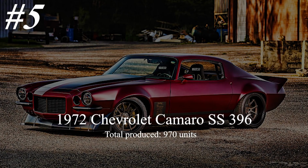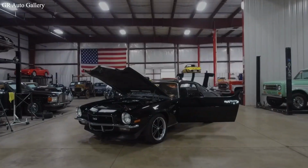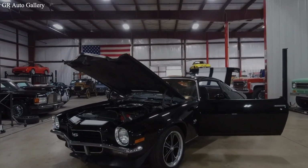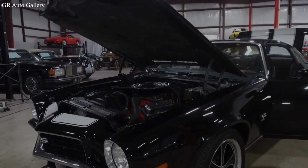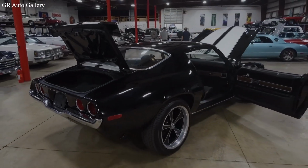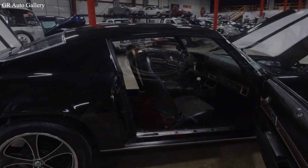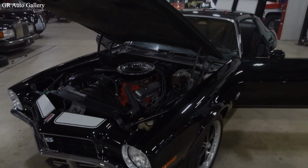Number 5. 1972 Chevrolet Camaro SS 396. The year 1972 marked a bittersweet turning point for the Chevrolet Camaro SS. It was the final year for both the SS 396 and SS 350 trims. It was also the last time a factory Camaro came equipped with a big block engine.